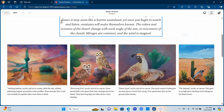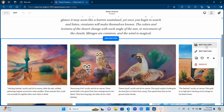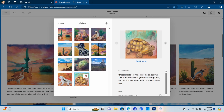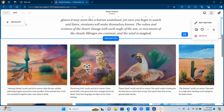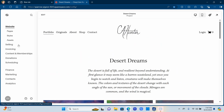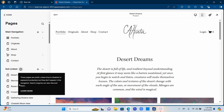Okay, close this one out and then exit this part, because now we need to create the page that this tortoise is going to be linked to. So we're going to exit, and then we go to pages, and you can see that there's a lot of pages here. They're not going to be noticeable unless you click on something. These pages up here are all on the top navigation bar.